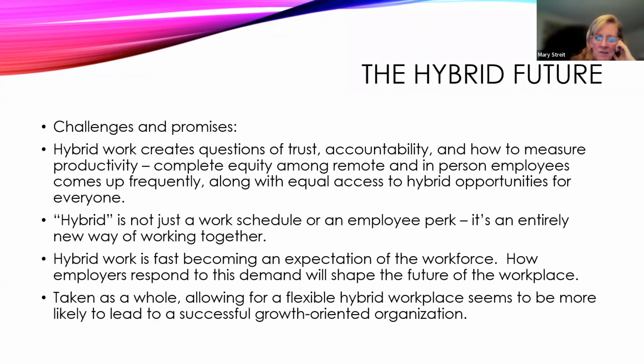Some of the challenges and promises: hybrid work creates questions of trust, accountability, and how to measure productivity. Complete equity among remote and in-person employees comes up frequently, like we were just talking about. And not just equity in terms of being recognized, but also financially. A lot of in-person employees are saying that they should get paid more because they have to pay for commuting and other costs that remote employees do not. So that's come up a couple of times. And then also equal access to hybrid opportunities for everyone. If there's a job and it's offered, is it only certain employees within a company who are being given that option to work in a hybrid capacity versus others? So it's almost like an added perk or incentive that really should be offered to everyone.